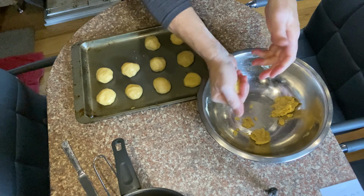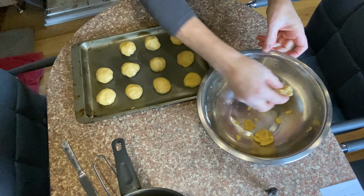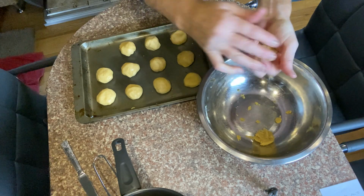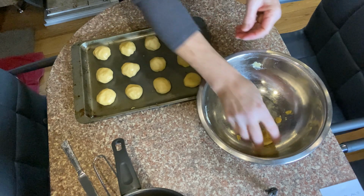Now when you take them out, you're going to think that they're not cooked. Well, they are cooked, but they need to be left just to harden naturally. Okay, so don't be tempted to take them straight off the tray. Just leave them for a few minutes on the baking tray when they come out of the oven before you put them onto a cooling rack.